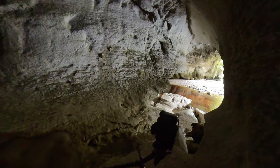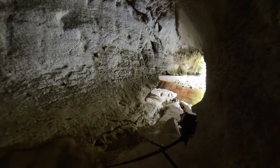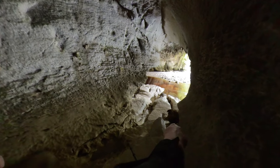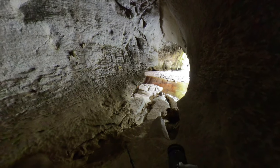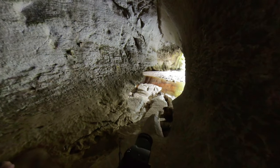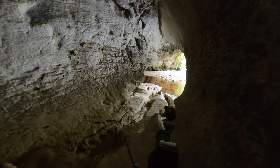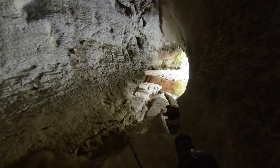Get a bit of an idea of my composition there. And I'm trying to get this little hole here to line up with that log that's down there so that we can see the log. Now, I can't get my eye to the eyepiece very easily in this position, so I've just gone by a hunch that this might look all right.